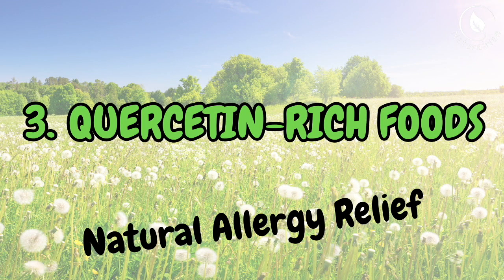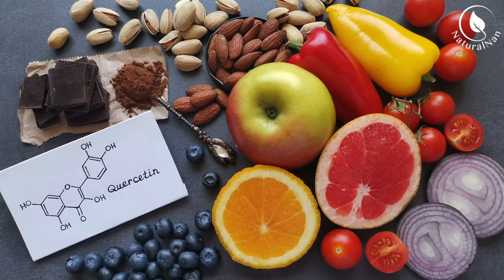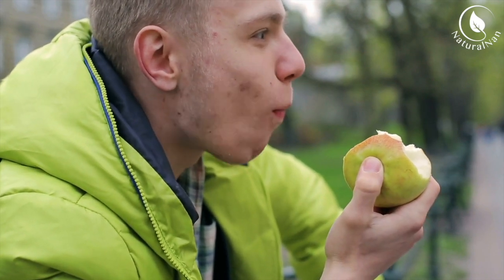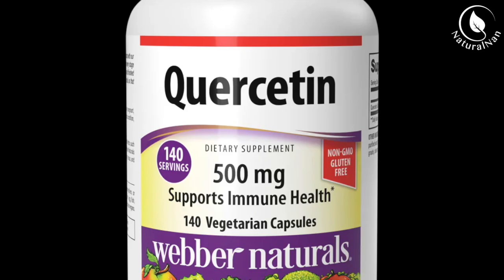3. Quercetin-rich foods. Quercetin is a natural antihistamine found in foods like onions, garlic, apples, and berries. Eating these regularly may help stabilize cells that release histamine, reducing allergy flare-ups. If needed, you can also take quercetin supplements for an extra boost.